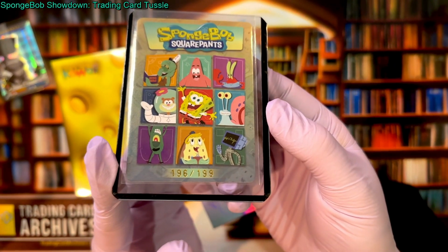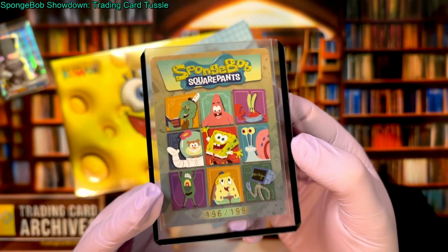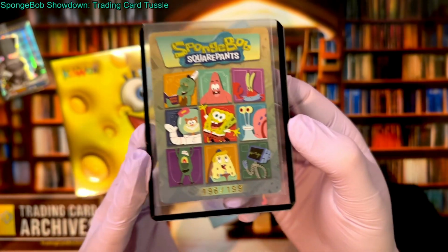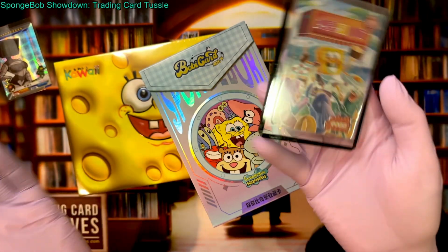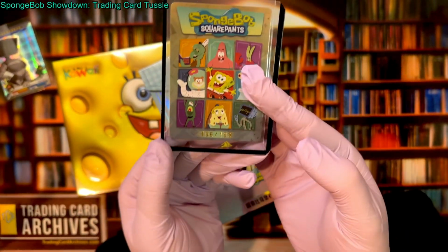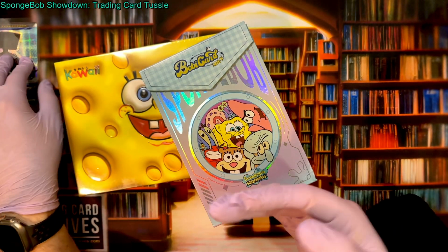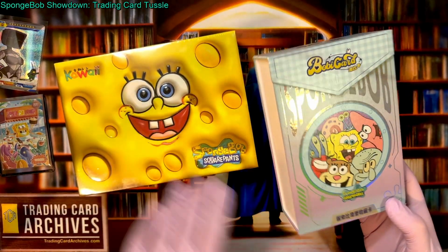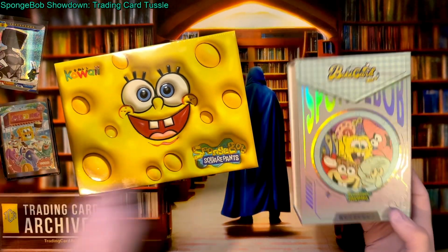But beyond that, it's numbered. So this is a serial numbered SpongeBob trading card. And as you can see, it's to 199, which is the thing that probably shouldn't exist. But here it is. I have it right here. Totally exists and looks great. So I figured I'd bring that out too, just to keep this fair, because I think this will have a hit pack in it, and I want to make sure this box had a chance to show its hit card too. So that's what that is.